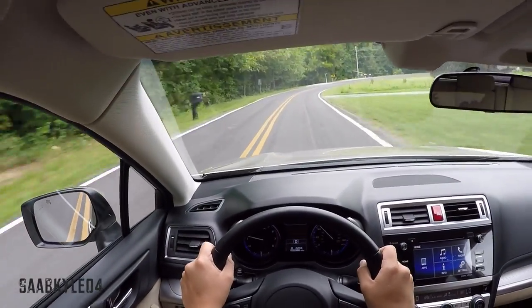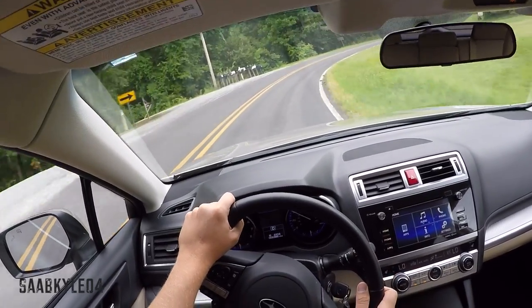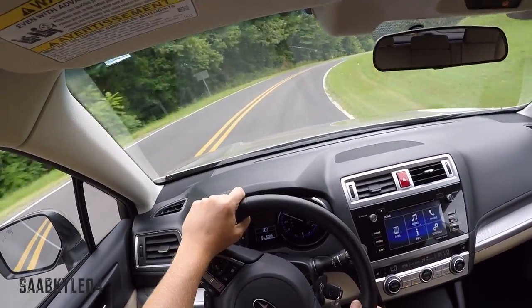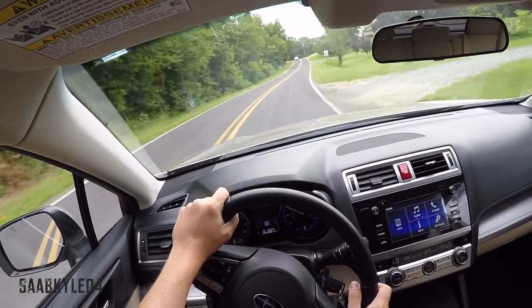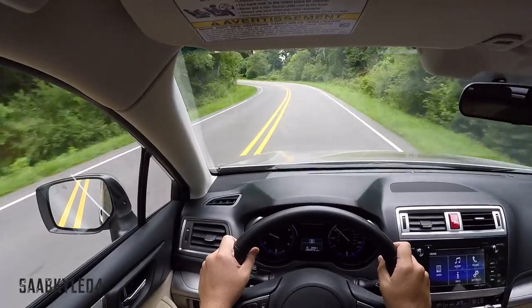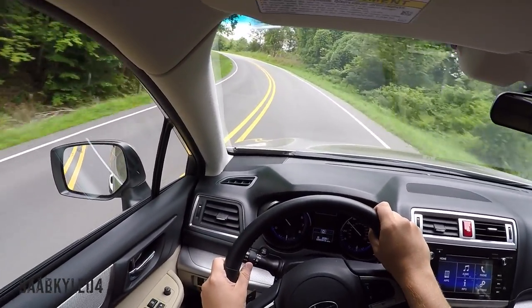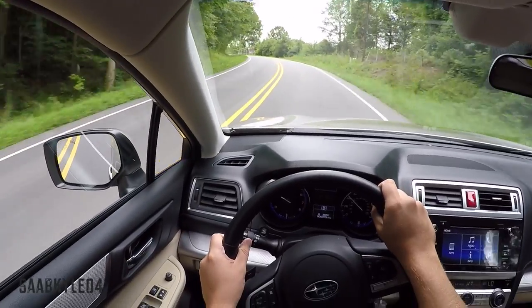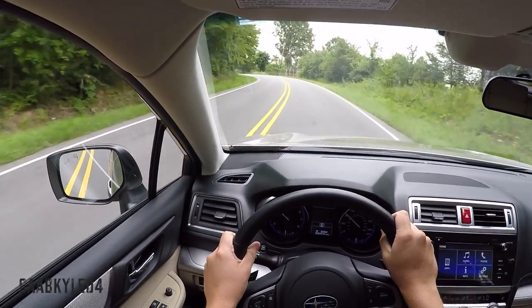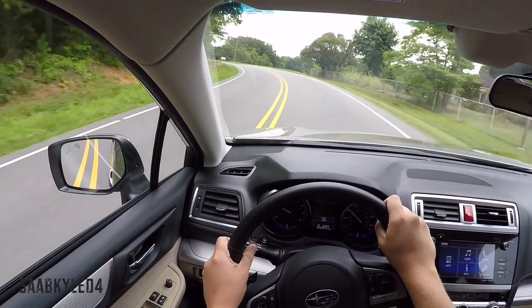Our tester features the optional EyeSight driver assist system, which combines adaptive cruise control, pre-collision braking, and vehicle lane departure warning. When equipped, EyeSight also adds steering responsive fog lamps that work even when the fog lamps are actually turned off. It basically activates the left or right fog lamp independently based on vehicle speed and steering angle, providing enhanced illumination in the direction of the turn. Pre-aim for maximum coverage in corners.